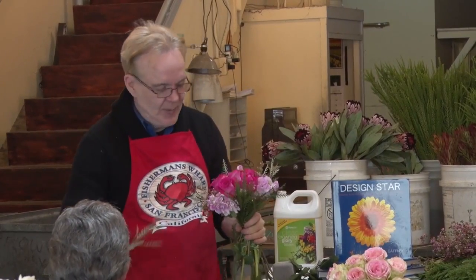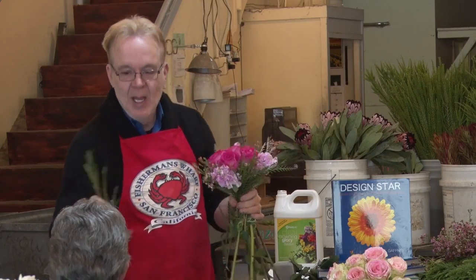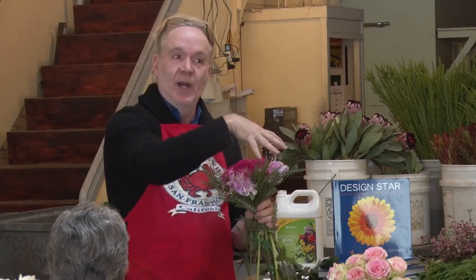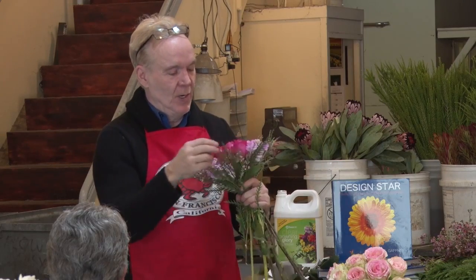Next, I need a little more. It's about making the weights, and I have more of this if we need it. It's about making the materials balanced on all sides. If you have too much on one side, your eye will go there. It's about seeing it all at once and it all working together. I'll fill it in a little bit more.